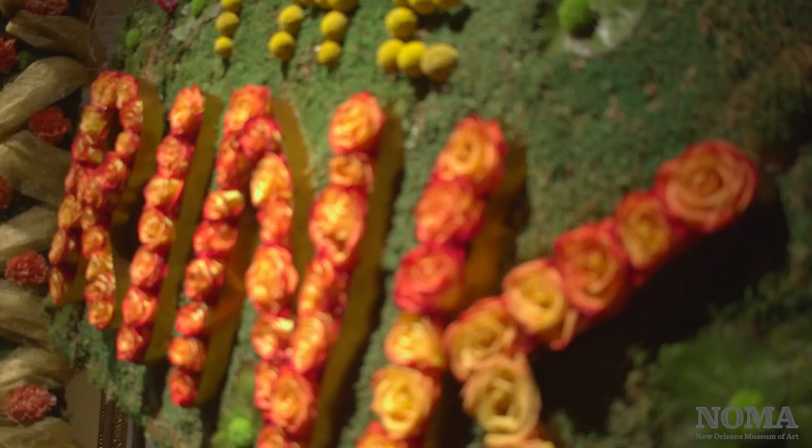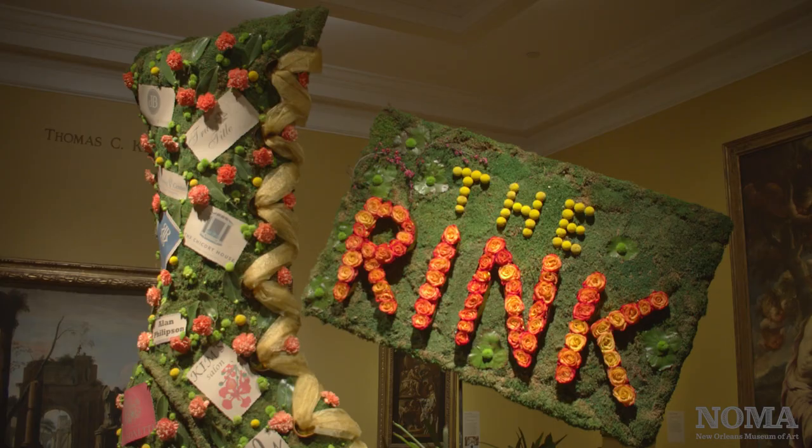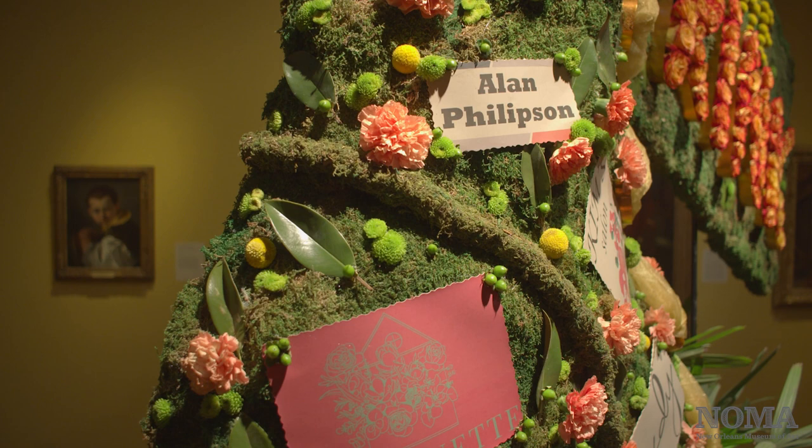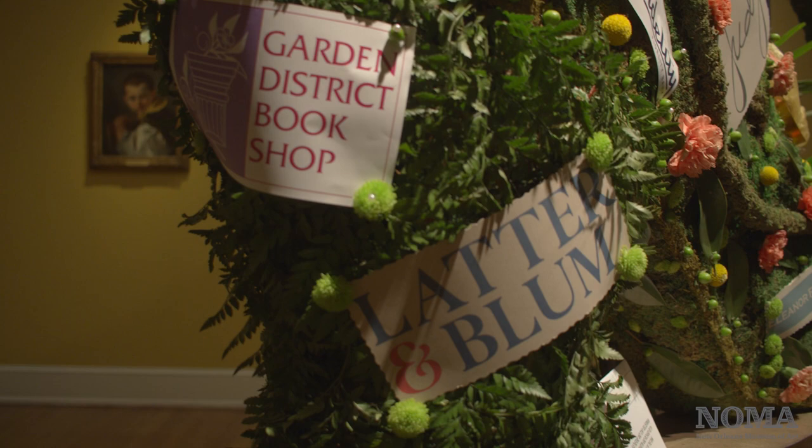Urban Earth has again created some magic with this wonderful display of The Rink, an iconic shopping center in the Garden District. We see a large 1884 roller skate covered in blooms and greens, tagged with the logos of the tenants at The Rink.